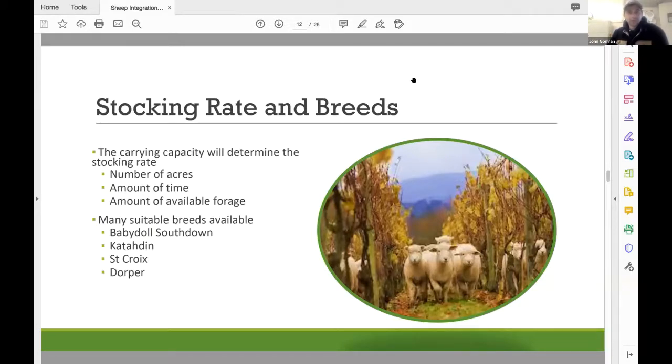In the picture displayed here, you can see these baby doll Southdown sheep. They were very popular about a decade ago to introduce to the vineyards, and with success. However, they obviously do not provide an excellent meat product at the end of the year. So tailor your management technique to what you're looking for out of grazing, whether that be an actual meat product at the end of the year or just successful grazing and vegetation management in the vineyard and a nutrient program in the vineyard through the manure. Sometimes those are two different solutions.